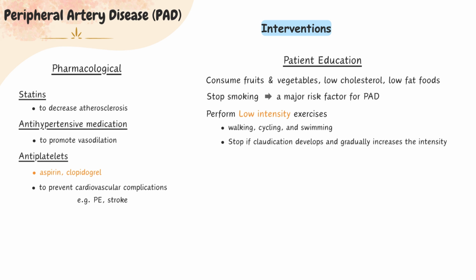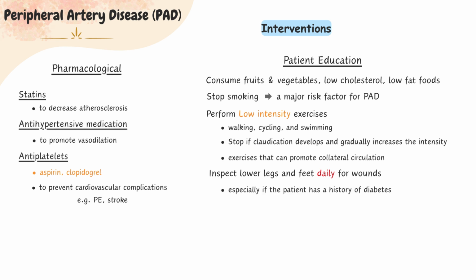Referrals to physical therapists for exercises that can promote collateral circulation, which encourages blood flow in smaller arteries nearby that can provide perfusion. Inspect lower legs and feet daily for wounds, especially if the patient has a history of diabetes. A combination of both puts patients at a high risk for development of wounds in lower legs.